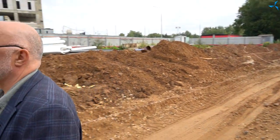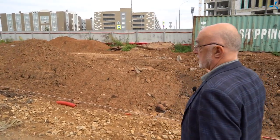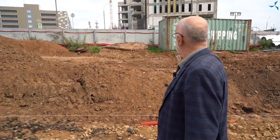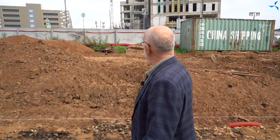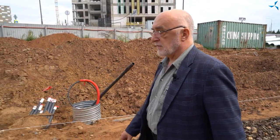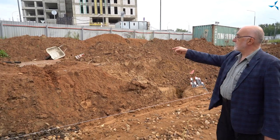And to finish with exterior territories, we will now go to the facade part. And we will look at what is being done there. You see that the territory is being cleared from concrete foundations of the fence, from broken plates, from remainders of materials. It's done every day. We have a toolbox meeting every day dedicated to this. And the site is getting more and more clear.